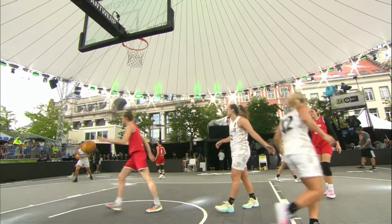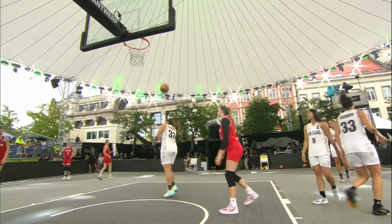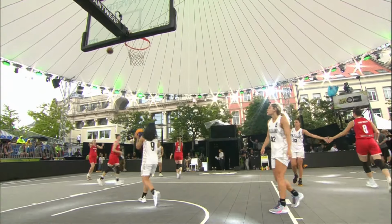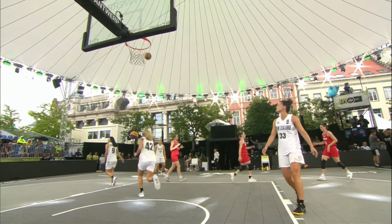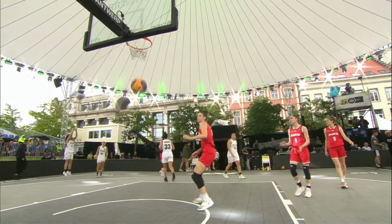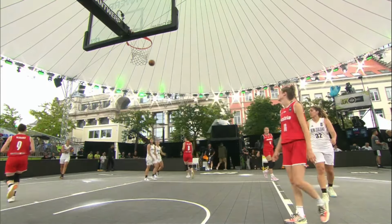Our 3 medalists in each competition will get a direct ticket to the next World Cup. And if you can do the same thing in the next World Cup, you will lock down a spot in the Olympics for your country. New Zealand and Austria, the countries representing, to start day number 4, 18 games scheduled today.